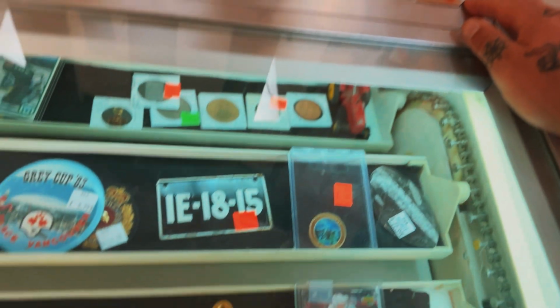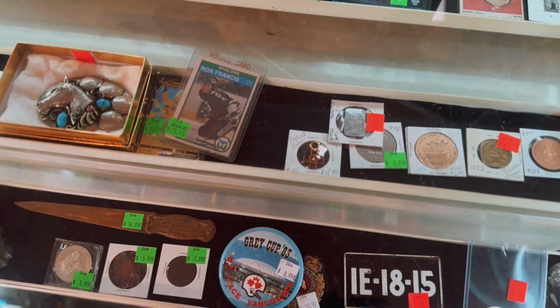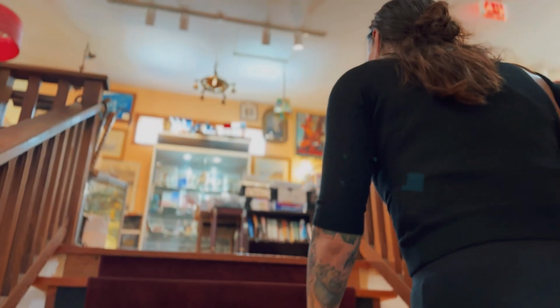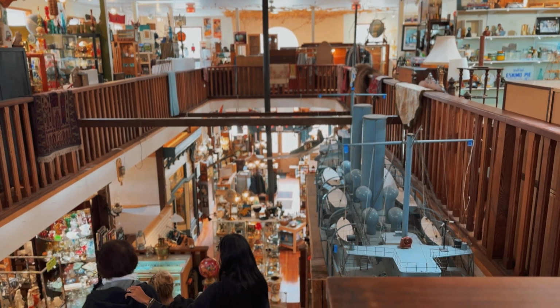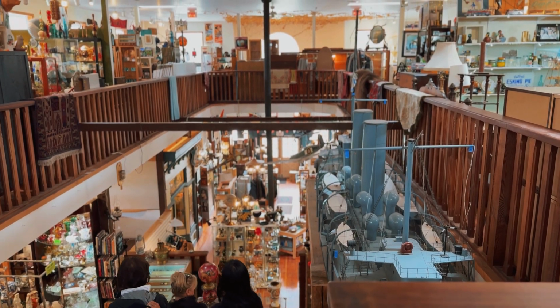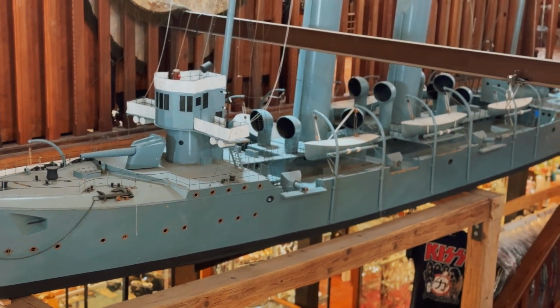You gotta look through everything, you gotta look everywhere, because every once in a while, an antique mall will surprise you with a hidden gem inside it. And this mall is no exception. Just wait till you see what we find. And no, we didn't buy another boat.